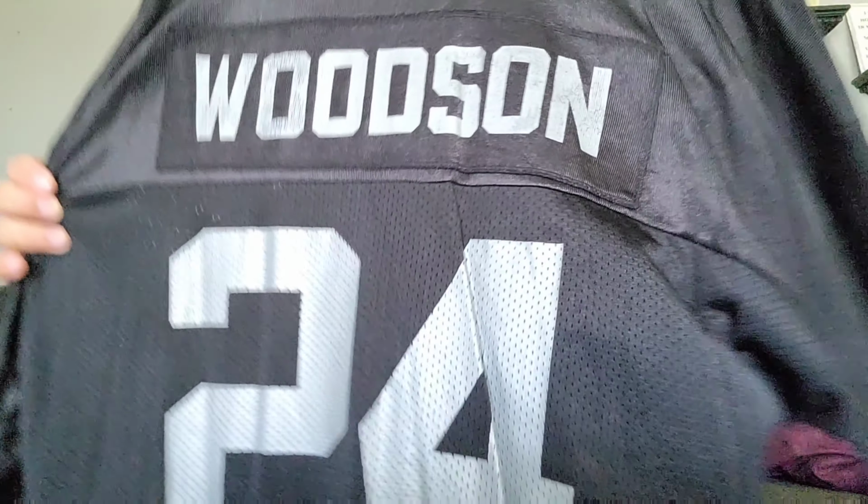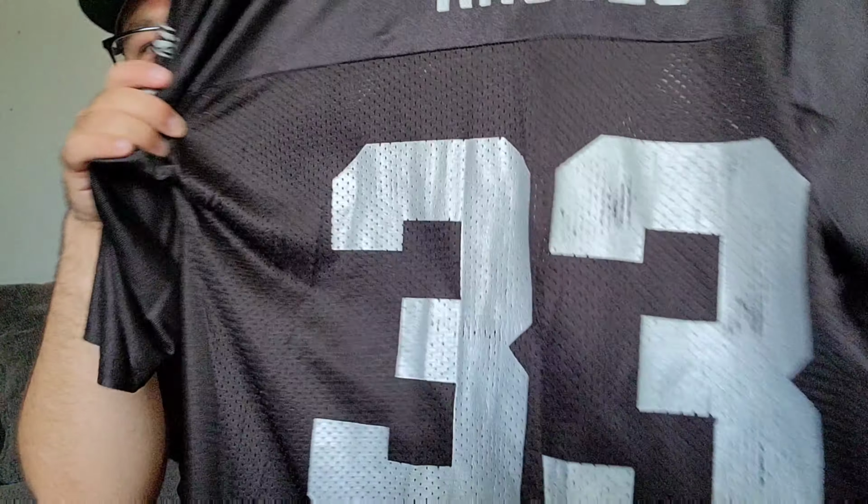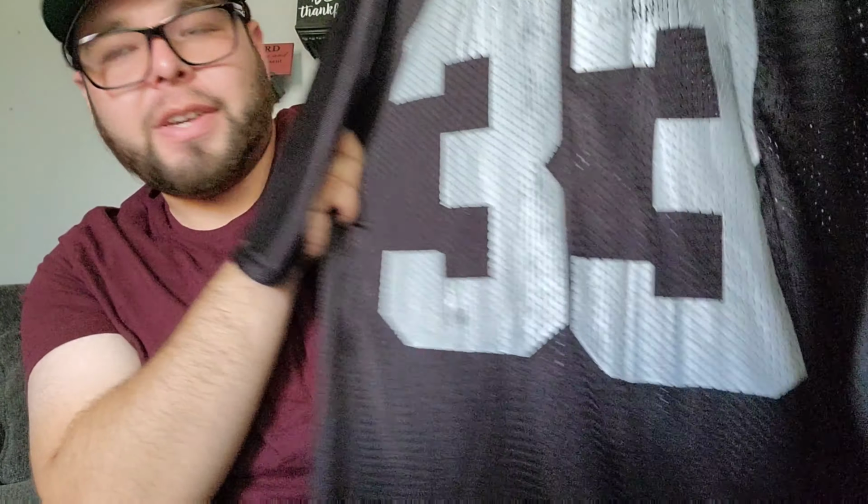Next up, Charles Woodson. This is my dad's jersey. Again, found this at the thrift. Really, really dope. Next up, I also found this one at the thrift store too. It wasn't really a crazy find for me, but hey, it's a Raider jersey, so I didn't care. There's a lot of cracking on this Rhodes jersey, but hey, it's a Raider jersey, so I rescued it from the thrift.